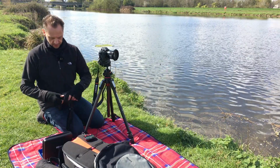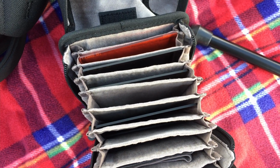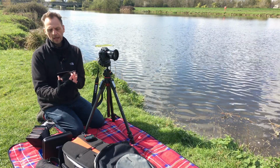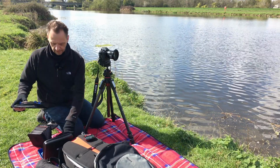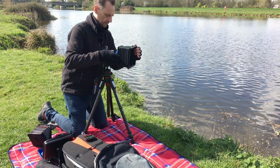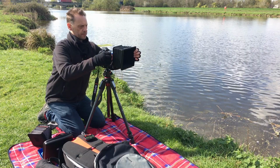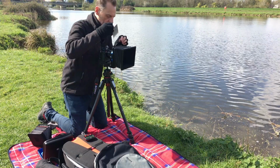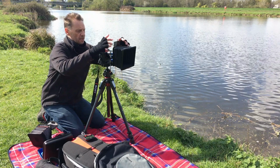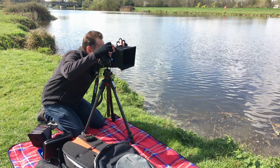Okay, so I'm going to go for this graduated filter. The filter I'm using here is a Lee 0.9 ND hard. So let me first attach the Pro lens hood. There we go. Right, so I'm just going to look through the lens and pull that down until it comes level with the horizon.